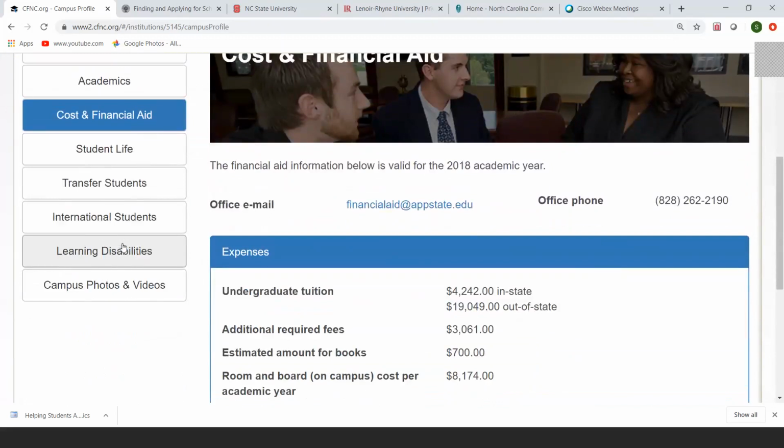students need to consider not only the tuition rate, but also the additional fees associated with attendance at that specific institution. When I was a young person, I was mistaken when doing college research because I assumed I just had to pay tuition. I also had to include additional required fees, which at Appalachian may include parking fees or infirmary fees. It looks like you have a book fee at ASU, and it looks like if you're living on campus, this is what you're going to expect to pay on average to live in a dorm. You have to take all those costs and add them together to get the total cost of attendance.